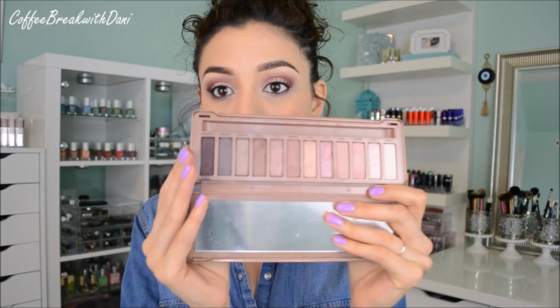So there you have my short review on the Coastal Scents Reveal 2 palette. I really hope you guys enjoyed it. I love to find great alternatives to holy grail type or cult beauty products. So I consider the Urban Decay Naked series a cult series. So the Naked 2, the Naked 3, they are all cult products that all of us dream of having at least one of them. I know, and I'm telling you, honest to God, I forget to use the Naked 3.